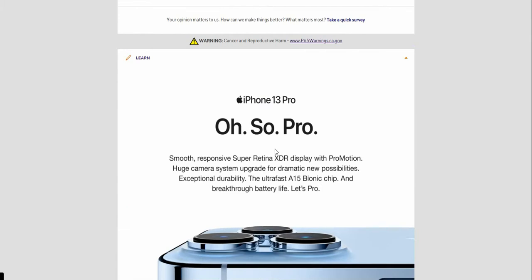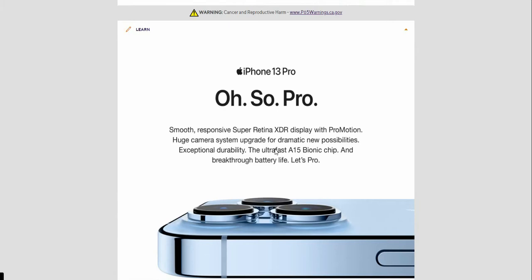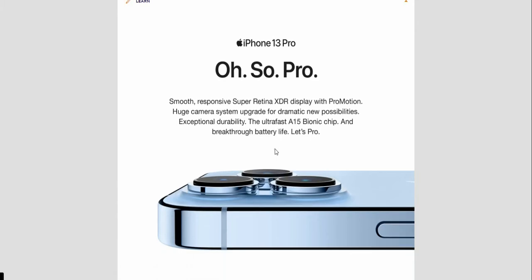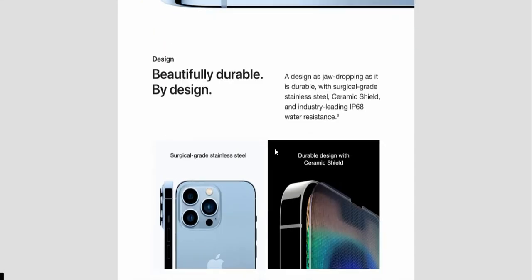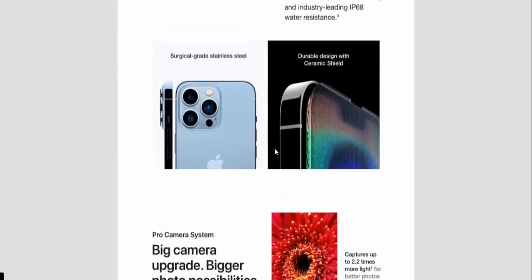Oh, so Pro. Smooth, responsive, Super Retina XDR display with Pro Motion. Huge camera system upgrade for dramatic new possibilities. Exceptional durability, the ultra fast A15 Bionic chip, and breakthrough battery life. Let's Pro. Beautifully durable by design. A design as drop-dead as it is durable, with surgical grade stainless steel, Ceramic Shield, and industry leading IP68 water resistance. Surgical grade stainless steel, durable design with Ceramic Shield.